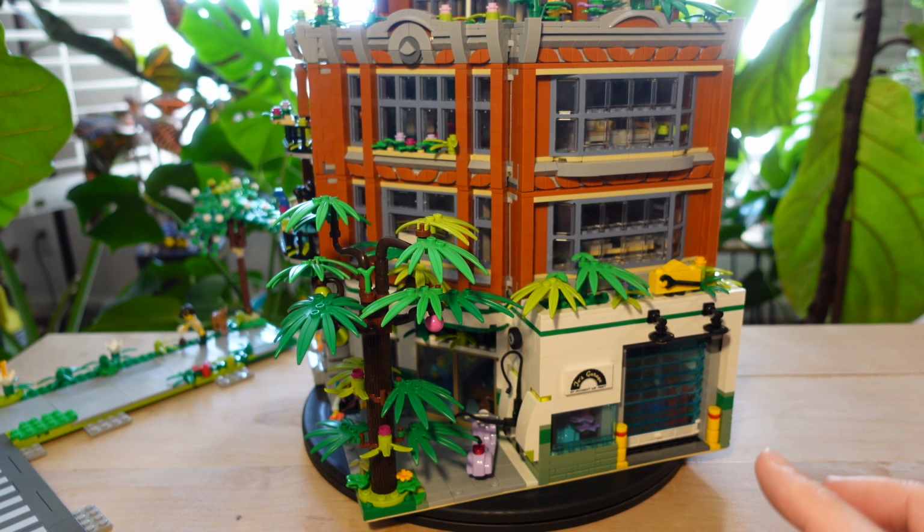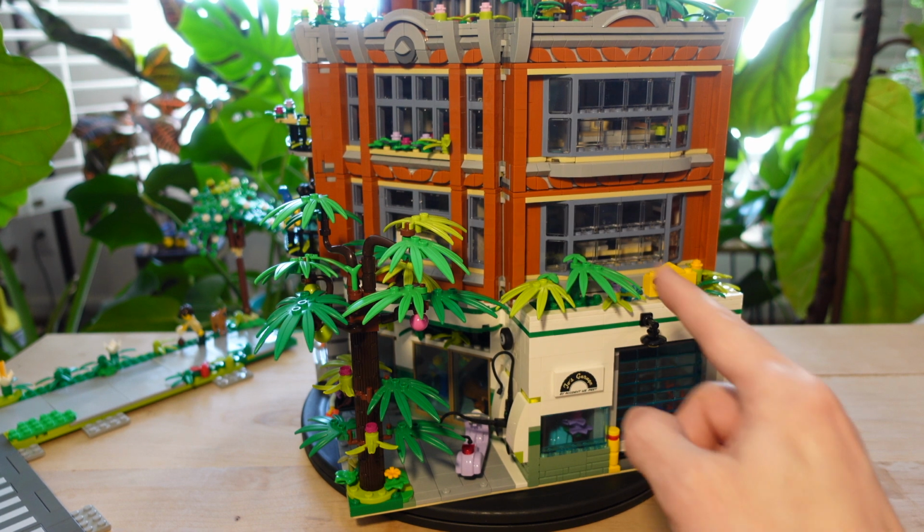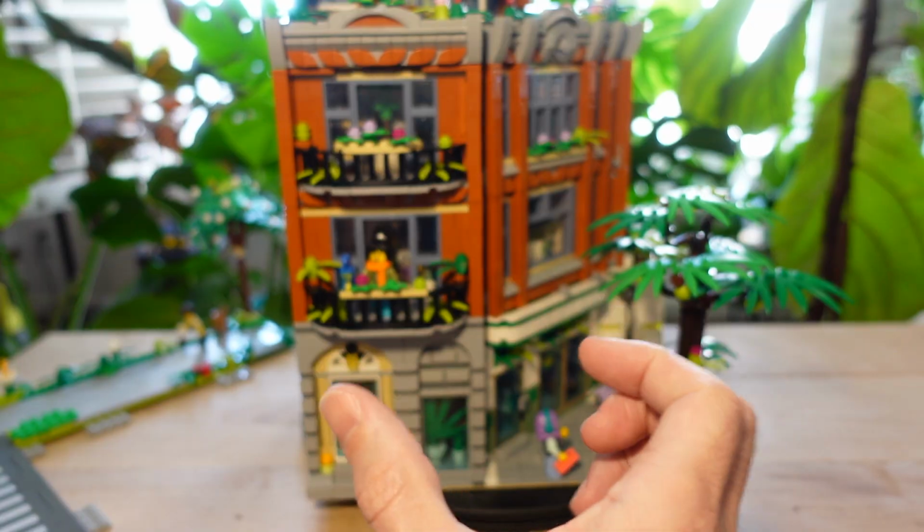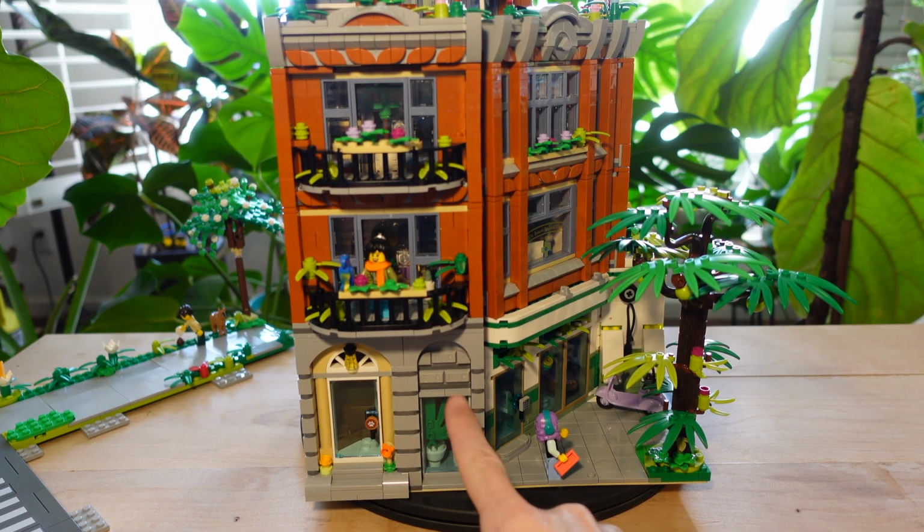I like the color changes. I like the tropical tree. I think the extra width in the bay windows is really awesome. I like how the extra width for the balconies came out and having this extra window right there.